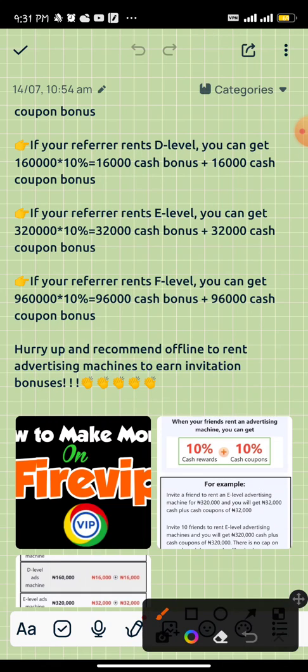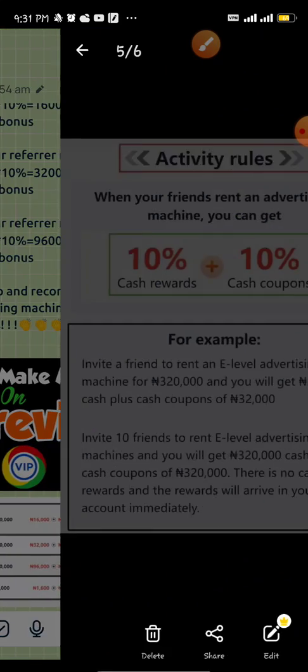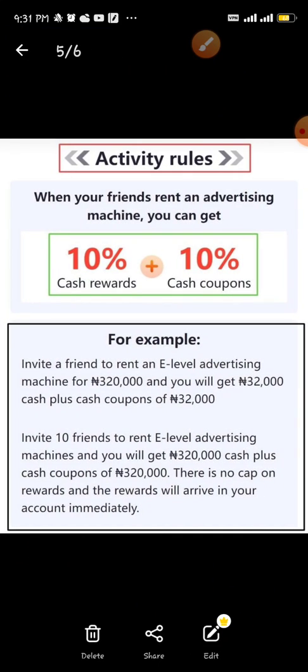So imagine you have somebody that recharges an E level, which gives you 32,000 naira. You can use this cash coupon to rent an ad machine again on the platform. So that is just it. I recommend downline rent advertisement machines so you earn invitation bonus daily. This is it, 10%, for example, just like I explained now.